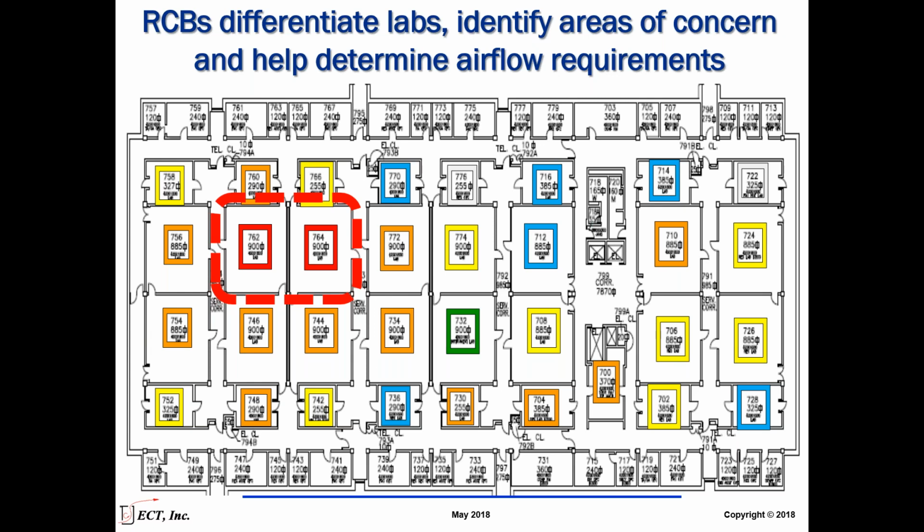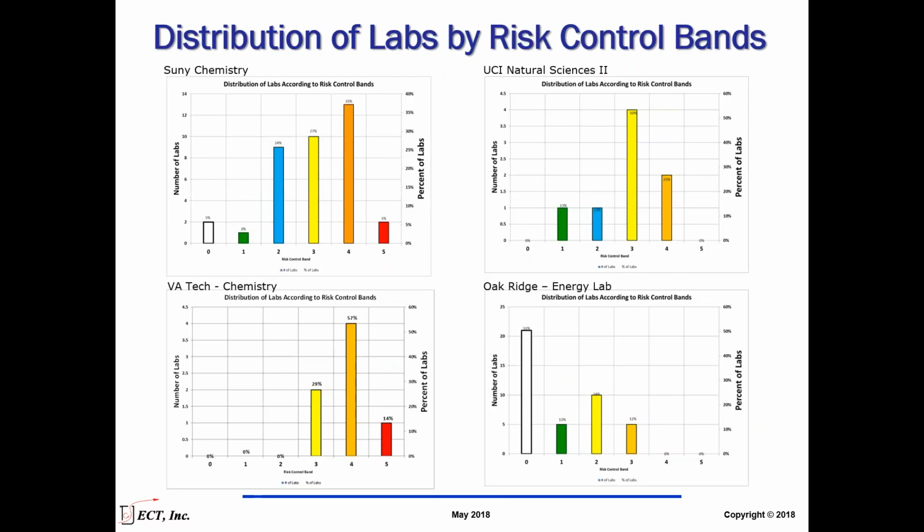If we look at this distribution, we've had an opportunity to perform this investigation in many different buildings of many different organizations, and we can see that the distribution varies widely. The chemistry labs, as you might anticipate, have a higher proportion of risk in their lab spaces. And then we have, say, an energy lab where they're not doing a lot of chemistry type work, and so the airborne hazards are lower, and so we could operate at a lower flow and potentially with less energy consumption in these types of spaces. But we have to understand that risk profile.